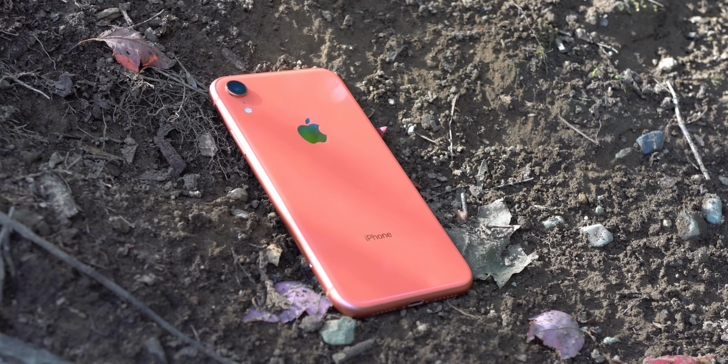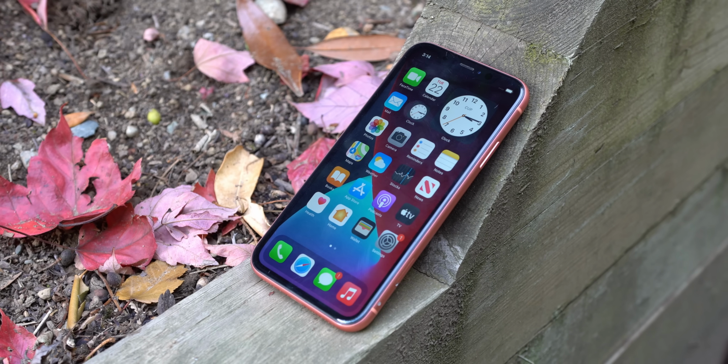But if $600 is slightly too rich for your blood, you can always go to the iPhone XR, the phone one peg lower in Apple's current lineup. The XR is $500 and looks mostly identical to the iPhone 11, just without an ultra-wide lens. Overall, it's as close as you can get to the iPhone 11 without being an iPhone 11, so I think it's actually at a pretty fair price.